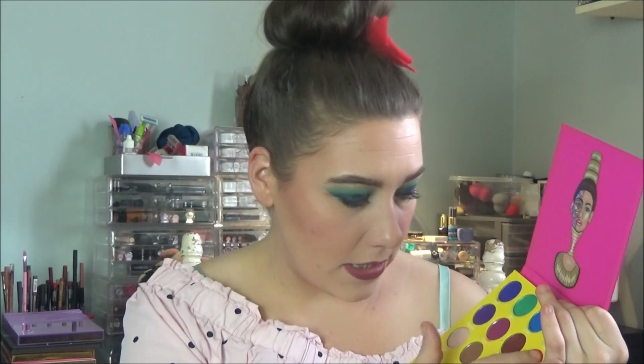This is the mini, what's it called? Masquerade. Okay. This shade right here, this is Bori Bori. This is a pink with gold. I just put my finger in another shade. I'm getting eyeshadow all over myself. This is a pink with gold shimmer.